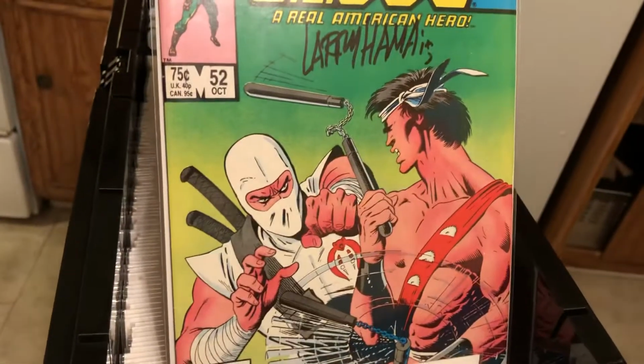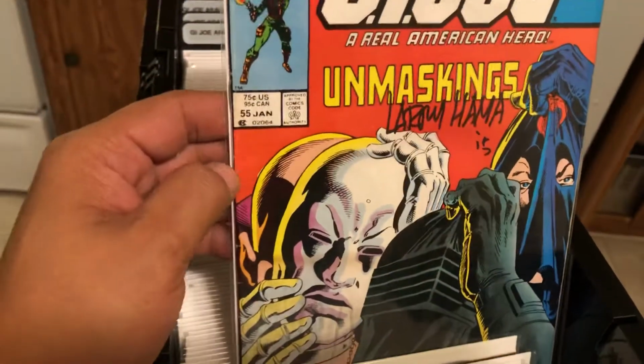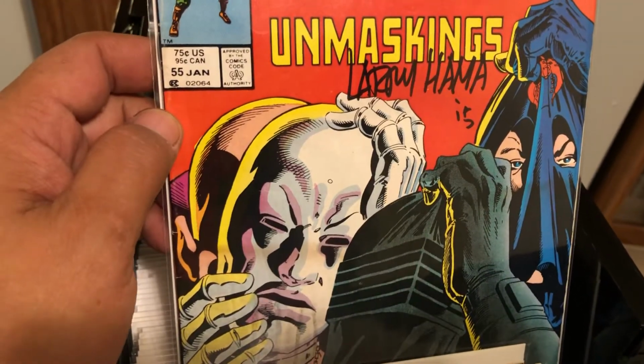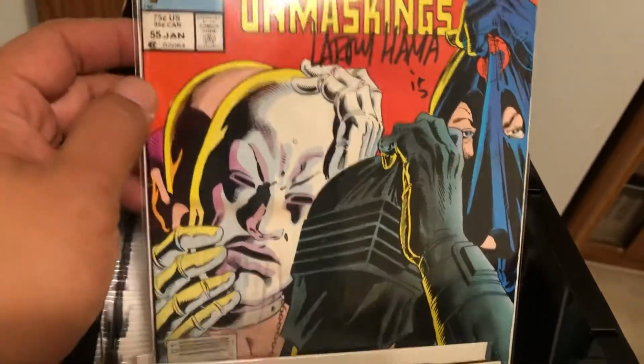Get through 51. Thunder Machine was so cool. A really great shot of Quick Kick and Storm Shadow. A really cool cover of Snake Eyes. Unmaskings. I remember reading this as a kid, and I was like, oh my gosh, we're finally going to see what they look like, all of them. And I read the issue and was so disappointed because you don't really ever actually get to see what they look like. You kind of get an idea, but not really. It was kind of a very misleading cover, but still a cool cover.